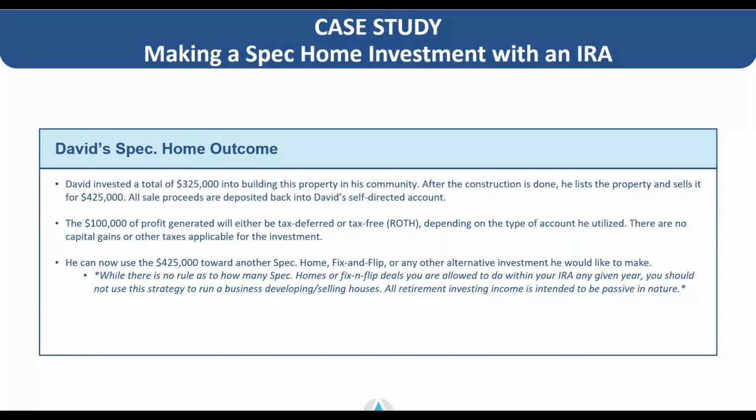That is $100,000 of profit generated. That's either going to be tax deferred or tax free, depending on the type of the account, whether it's a traditional or Roth. And there's no capital gains to be paid or other applicable taxes on this cash deal. He can now use that $425,000 towards another spec home.